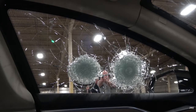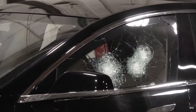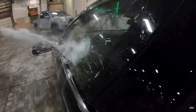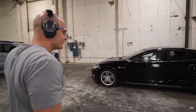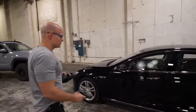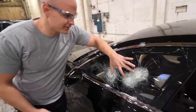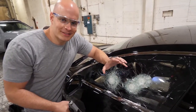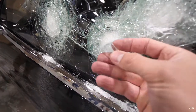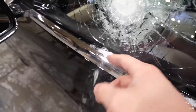3, 2, 1. Right there. So that was another non-hollow point, and it looks about the same. So I think the hollow points are more for soft objects, and you can still hear the glass cracking. Right here, there's a piece of glass. That's awesome. A lot more pulverized glass down here at the bottom, just disintegrated.